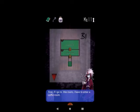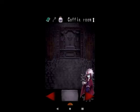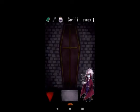First, I gotta go to this room. I have to enter the coffin room. Alice memo. I was bitten by a vampire. I could escape from the vampire, but my heart is very fast and I have a trembling headache. I wanna meet Alan finally. She was bitten. Can I help her? How am I gonna do that? Oh, maybe that potion will help her.